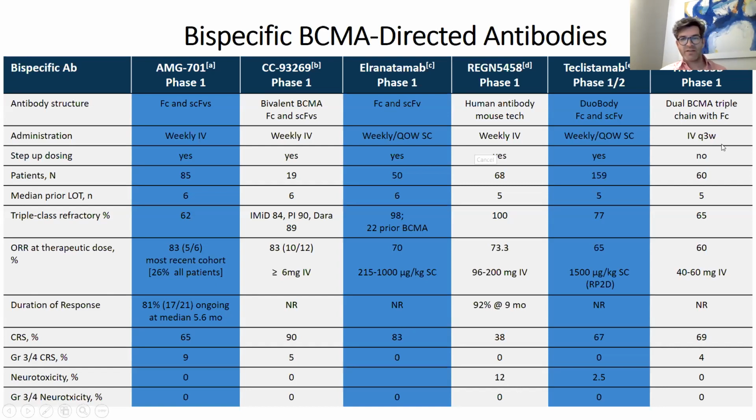The majority of bispecific antibody therapies are given in a step-up approach. You start with a small dose to try to reduce the side effects and toxicities and let the body assimilate this drug, and then the full dose is given later on. Some of them require just 1 step-up dose, others require 2 step-up doses, and there's only one study at the moment that does not have any step-up dosing, which is the ABBV-383.